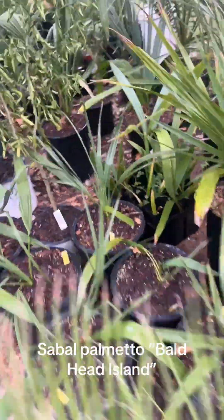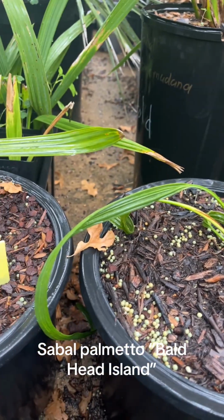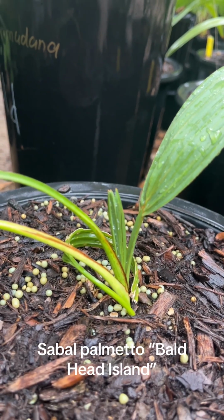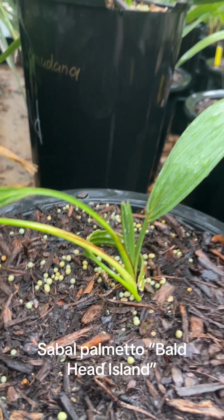Except for this guy over here. This dude is the weirdest palm I've ever seen in my life. He sat in the nursery bag for years. And finally, once I repotted him, he stopped growing sideways and is growing upward. So this was the runt of my family, and he's growing.